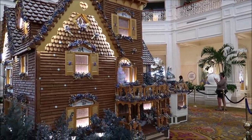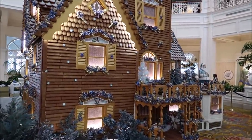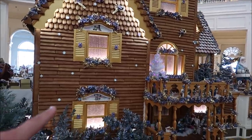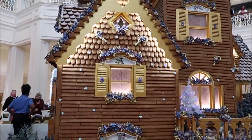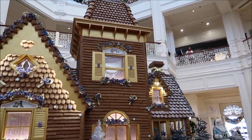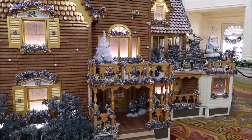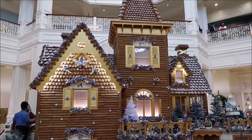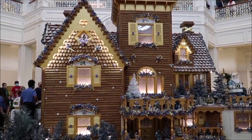Here it is. Take a look at the detail inside the gingerbread house. I love it. They've got Mickey and Minnie outside the window right here, and then they've got Princess Tiana there. Right there, I think up there is Mr. Toad above that window as well. And there's lots and lots of hidden Mickeys all over it. I just love it, and it's massive. It's pretty big, you know what I mean? It's the size of this in a lobby of a resort.